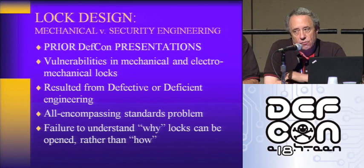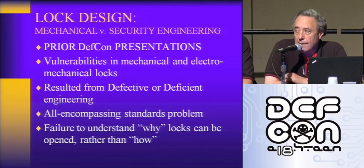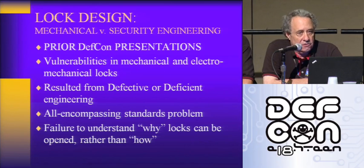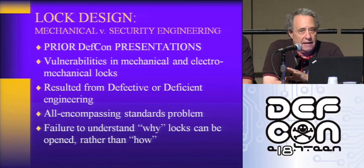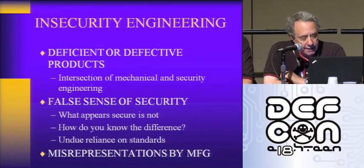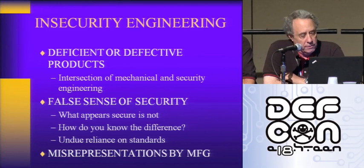Y'all need to understand, and we're not going to dwell on them today, that Underwriters Laboratories and the Builders Hardware Manufacturers Association are responsible for developing standards in America for security systems, locks, safes, and ATMs. Everything in this country and everywhere in the world runs by standards. If the standards don't cover real-world attacks, then there's a disconnect, and consumers are ultimately at risk. Basically, everybody understands how to open certain locks, but they don't understand why they can be opened. So insecurity engineering is an intersection of mechanical and security engineering. You have to have both, or you can't make a secure product.